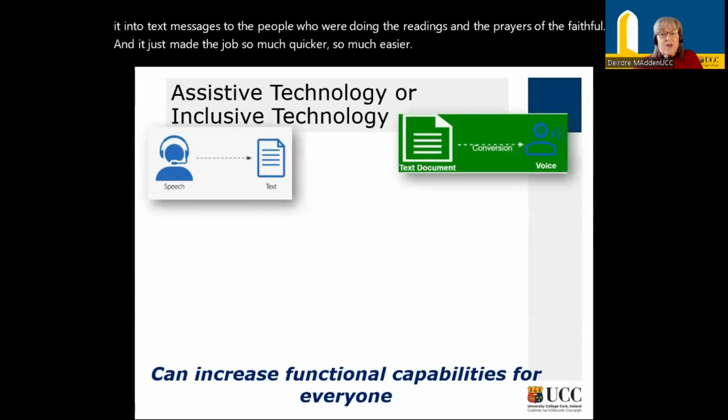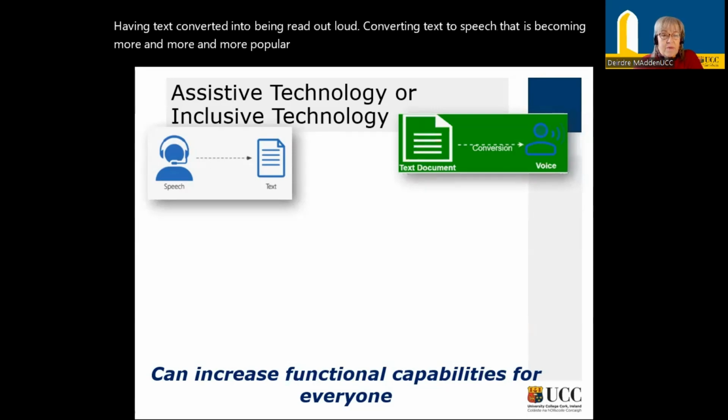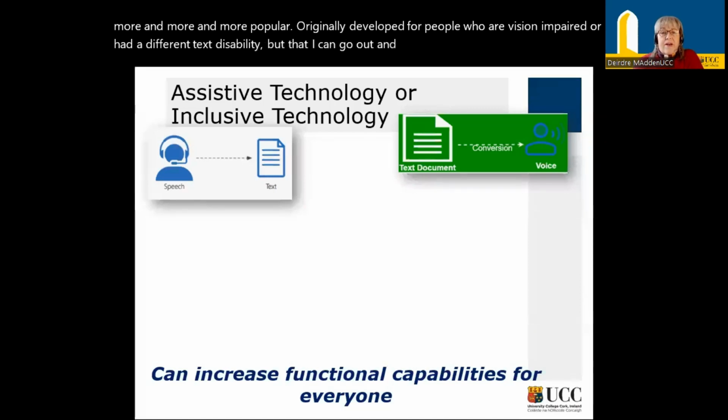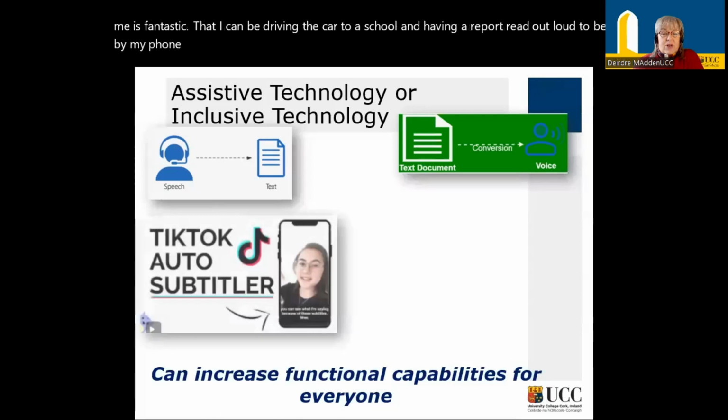Having text converted into being read out loud, converting text to speech, that is becoming more and more and more popular. Originally developed for people who were vision impaired or had a different text disability, but that I can go out and walk the dog and have a book read to me is fantastic. That I can be driving the car to a school and having a report read out loud to me by my phone is a game changer.